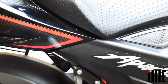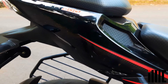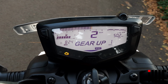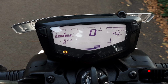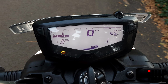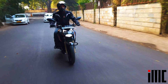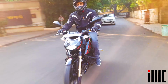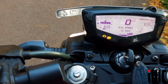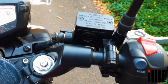One place where the Apache has its competition completely destroyed is the technology, features and instrument console department. The all-digital instrument console on the new 200 4V allows you to interact with your bike like never before and gives you a plethora of information and features for you to use. It comes with a speedometer, a tachometer, a fuel gauge, average speed indicator, trip meter, gear position indicator, a clock, and of course the riding mode selection, which you can do using a button on the right side of the handlebar. You can toggle between rain, urban and sport using that, and plenty of telltale lights as well.